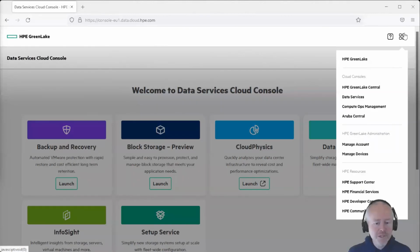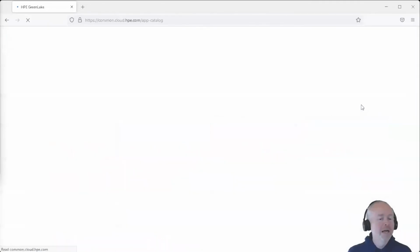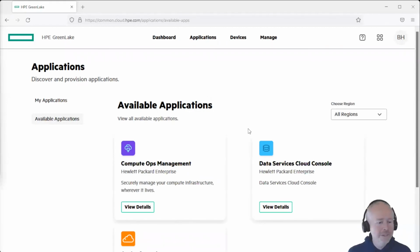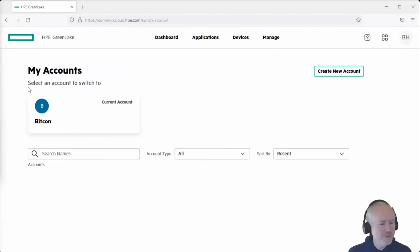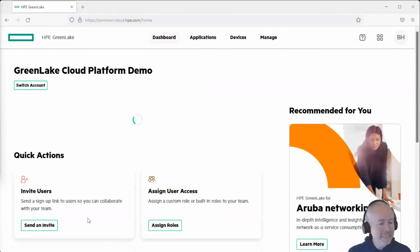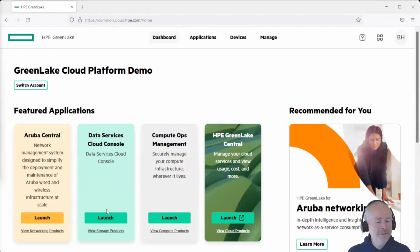What I'm going to do is quickly show you something about Compute Ops, because we are almost at the end of the session and I want to take a look at the Q&A quickly. For Compute Ops, by the way, I have to switch my account because it's not available yet in Europe. It's a GDPR thing. It's coming this summer. So I switched now to the GreenLake Cloud Platform demo, where I have access as well.